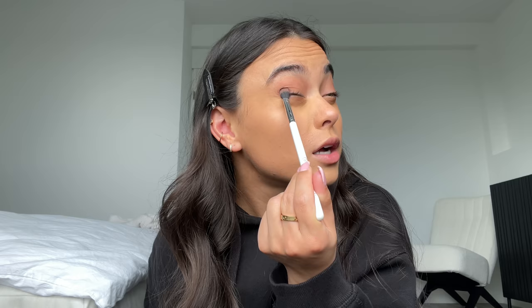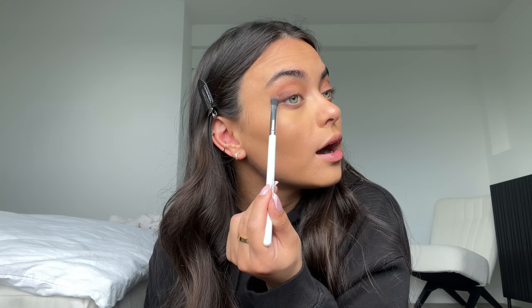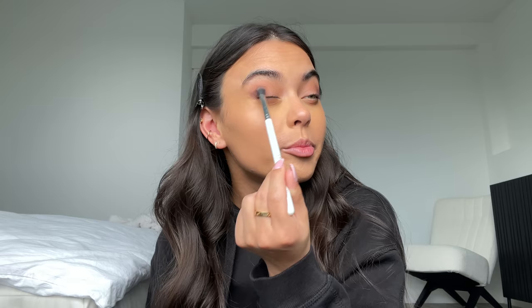Just packing that down first here on the outer part, then taking that up where I would normally place my liner, blending that down onto the middle. And I'm also gonna take that color down onto our lower lash line. Now I'm gonna take this matte beigey, lighter shade, and I'm gonna put it right here on the inner part of my lid to brighten that area up a little bit more.